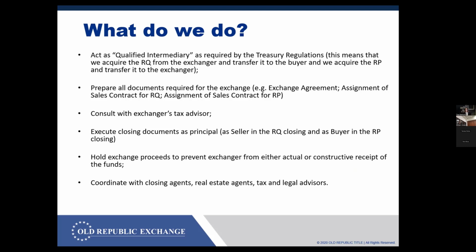We are not tax experts. We can certainly provide guidelines, and we're certainly able to consult and have meetings with your tax advisor. But again, we are not permitted to give tax advice. We execute the closing documents as the principal. This means as the seller in that relinquished property closing, and then as the buyer in that replacement property closing. And again, one of our critical functions is to hold the exchange proceeds to prevent the exchanger from touching the money. And of course, we'll coordinate with closing agents, real estate agents, tax, and legal advisors.